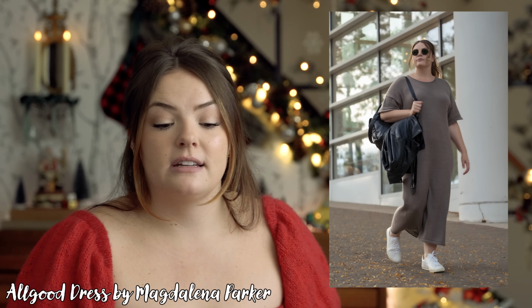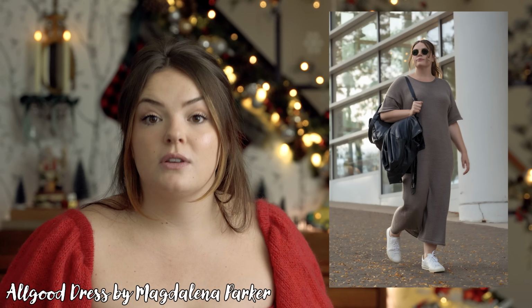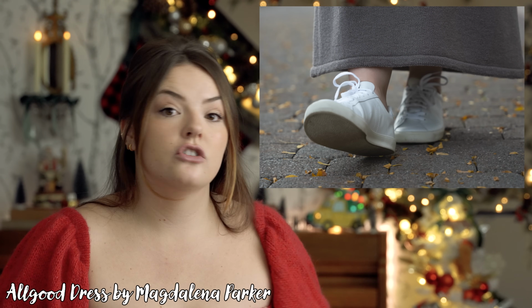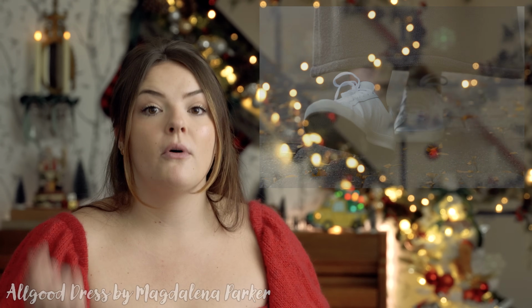Now, the pattern calls for a 3-needle bind off to sew that down. When I knit my All Good dress by Magdalena Parker, those finishes were also all done with 3-needle bind offs. And I love a 3-needle bind off, actually. I enjoy the process of it. What I don't love is that to do the 3-needle bind off, first you need to pick up the stitches on the part of your work that you're going to be sewing to. So I don't mind doing the 3-needle bind off. I just don't like the part where I have to pick up all of these stitches.